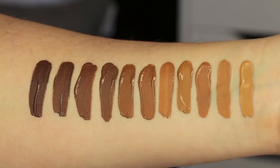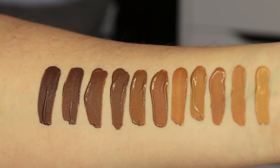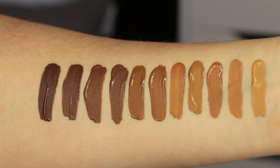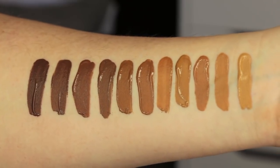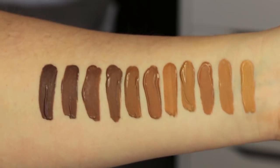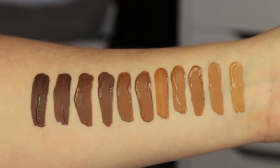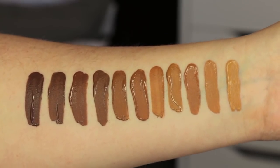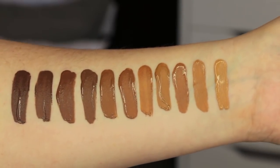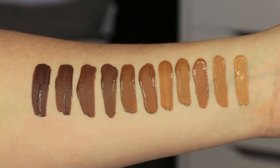Manaus, dark 1, New Caledonia, dark 2, Iguaca, dark 3, Nambia, dark 4, Zambia, dark 5, and Mali, dark 6. So those are all of the deepest, darkest shades in the collection. As you can see, all of these have different undertones, which is great because it's nice to have deep, dark shades and a great shade range, but if you don't have multiple different undertones, you're still not going to find a match. But I feel like this range does have multiple different undertones for everyone.